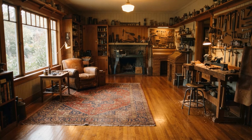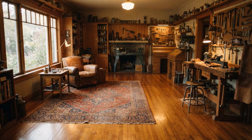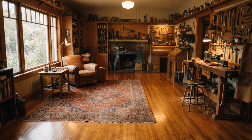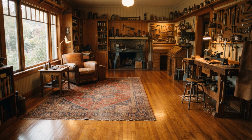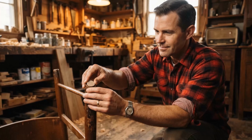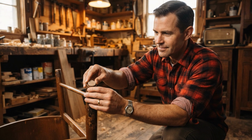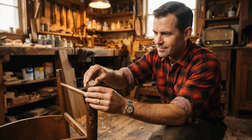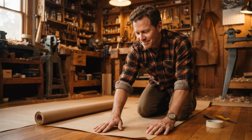Hardwood floors were not treated as disposable surfaces. They were part of the house's dignity. People swept them, waxed them, covered them with rugs, and tried not to gouge them with every chair movement. This trick worked because it looked ahead. The chair was not broken yet. The floor was not ruined yet. The father was preventing damage before it became a repair.